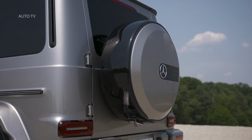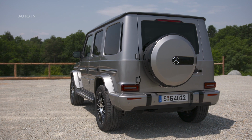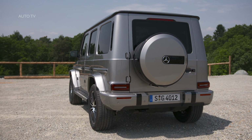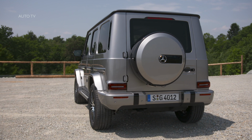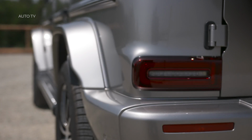The launch of the G400d coincides with the 40th anniversary of the G-Class, which was originally introduced to the Mercedes range as the G-Wagen in 1979. To celebrate, it's being offered in limited edition Stronger Than Time specification as standard. Included are exclusive paint colors and interior trims that help to set it apart from the G350d.